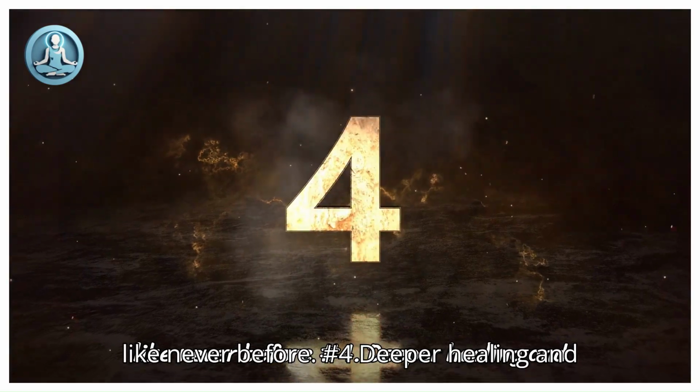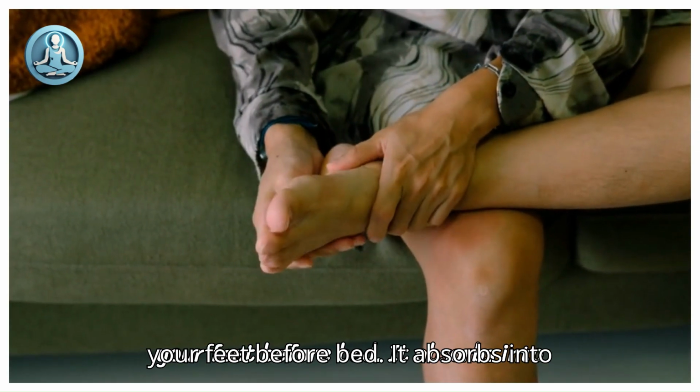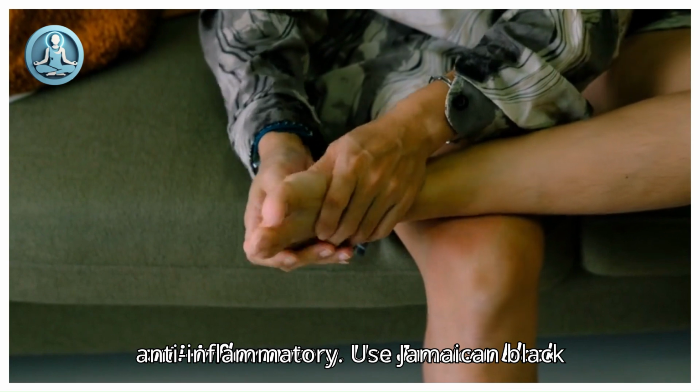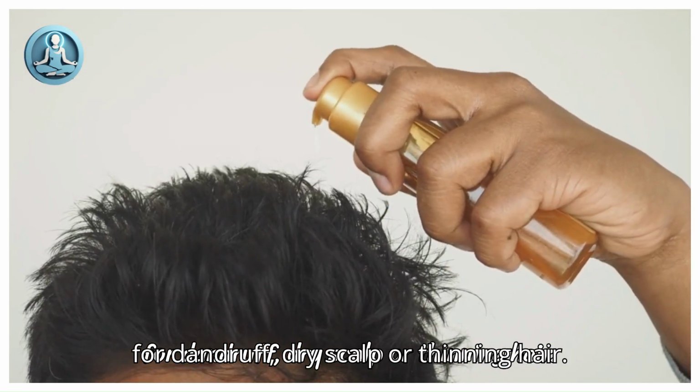Number 4, deeper healing and internal use. Now, if you're dealing with arthritis, liver congestion, or even chronic inflammation, apply castor oil to your feet before bed. It absorbs into your bloodstream and acts as a systemic anti-inflammatory. Use Jamaican black castor oil for hair regrowth, especially for dandruff, dry scalp, or thinning hair.